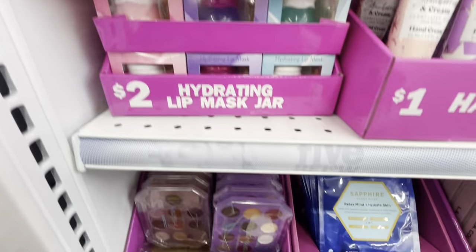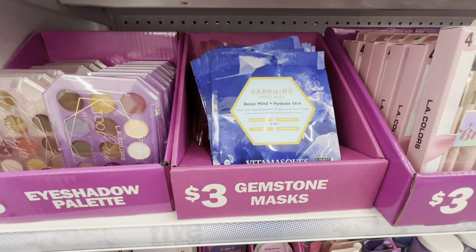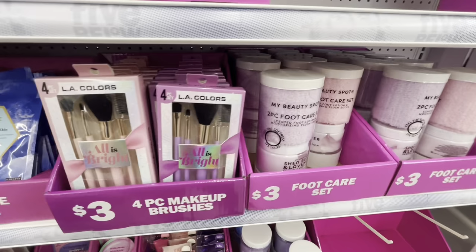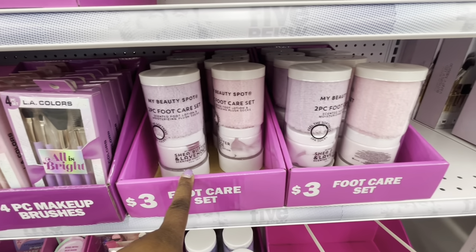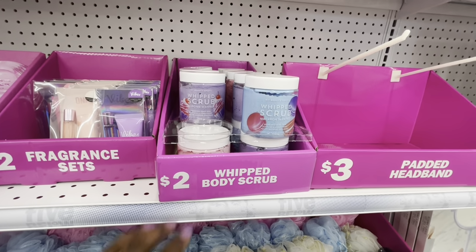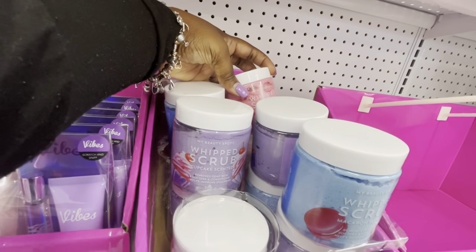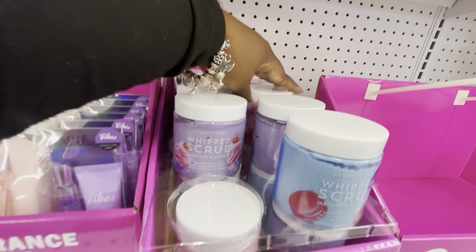Hydrating lip mask. $3 eye palette. Sapphire, $3 gemstone mask, All is Bright brush set, My Beauty Spot 2-piece foot care set. Those are $3. Whip scrub, Macron scented, whip scrub, cupcake scented. And this one is ice cream scented.